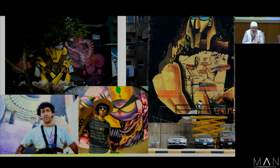Now if you go to the Ring Road in Cairo, you will find a lot of buildings full of huge graffiti of Egyptian pharaohs, and he is sometimes very keen to present King Tutankhamun. This mural is on Haram Street. Another mural is on the Ring Road.